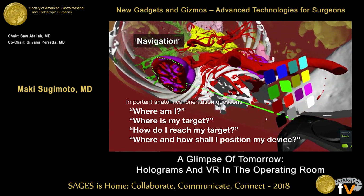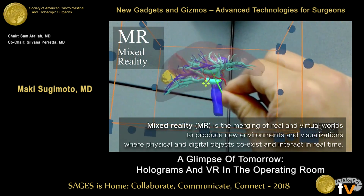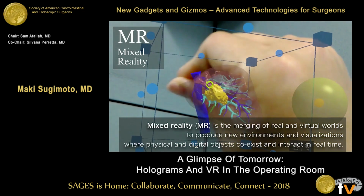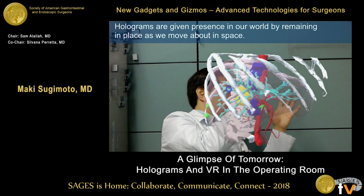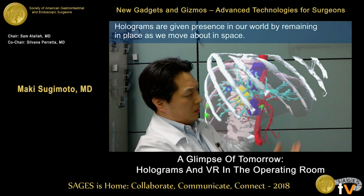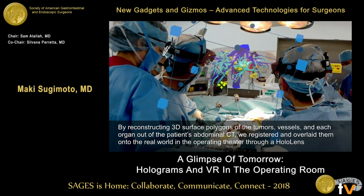And another solution is mixed reality. Mixed reality is a merging of real and virtual worlds to produce new environments and visualizations where physical and digital objects coexist and interact in real time. And we can move, pinch in and out, and rotate using gesture control with HoloLens. This system features an internal measurement unit, which includes an accelerometer and a gyroscope and so on. And these holograms are given presence in our world by remaining in place as we move about in space. So we can put this data into our operative room.